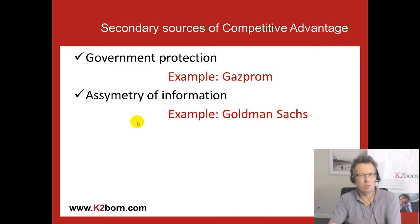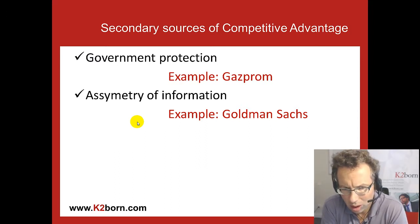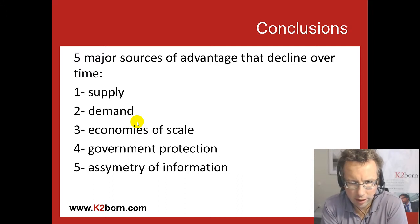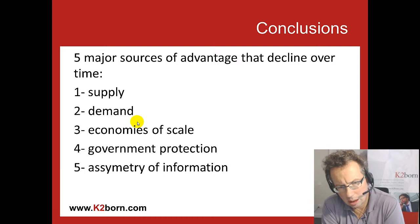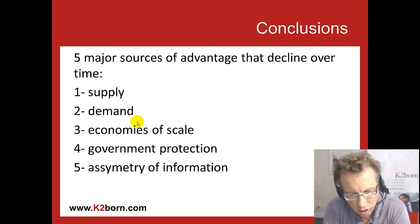Some rules about what you can and can't do would make lots of sense. But as you can see, these two cannot be used by SMEs, only by big companies. And it's even more important because information is always more available at low cost, so when you have asymmetry of information, it means you're a big player as well. So when we talk about major sources of competitive advantage, there are five mainly: supply, demand, economies of scale, government protection, and asymmetry of information.